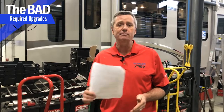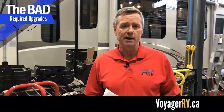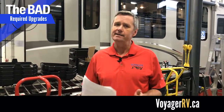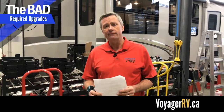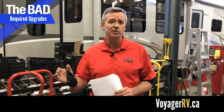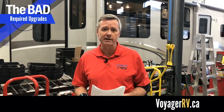So you may have to upgrade your converter to a higher charge rate to allow you to charge the batteries properly. You may already have the technology in your trailer, and you just have to switch the battery type, but it's unlikely at this point. The other thing that you're going to have to worry about is getting a battery monitoring system. Battery monitoring systems will make sure that each cell of your battery is charged correctly, and it monitors the temperature level of the batteries to make sure that they're within safe operating conditions.